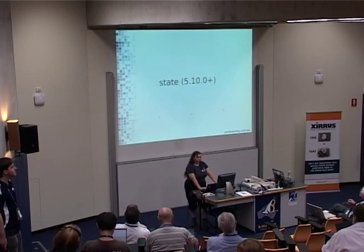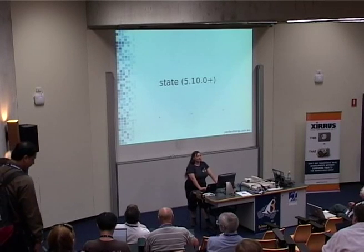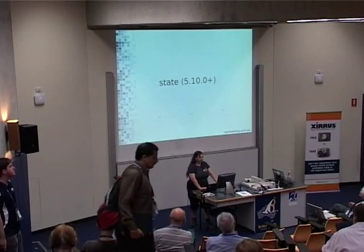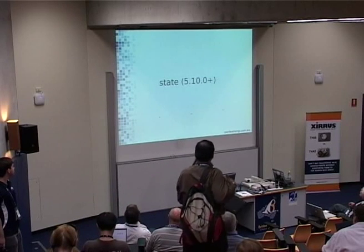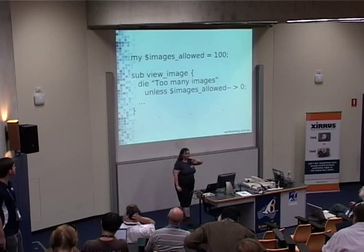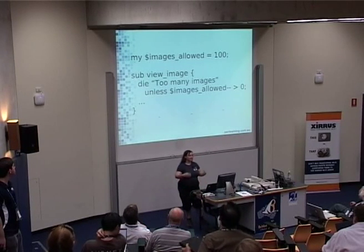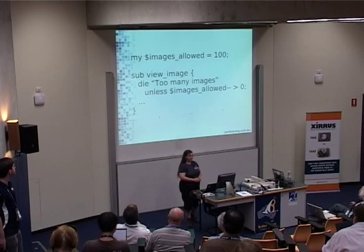We also have state variables. These are really a lot like C's static variables. So it's kind of a surprise that they took 21 years to get into the language as well. So here's a very simple example. We want to keep track of how many images have been viewed, and we want to die if we go over some number.